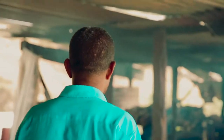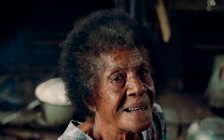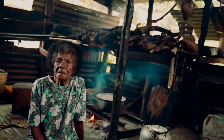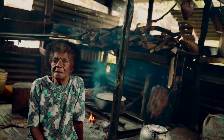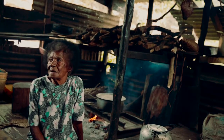Okay guys, there's someone here I want you to meet. This is Bernice Marama. She is 92 years old now, without any sickness. She's still walking, because of the food, she said. They eat from the farm and from the sea. They never rely on the supermarket.